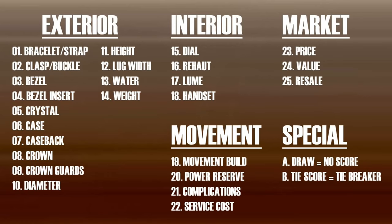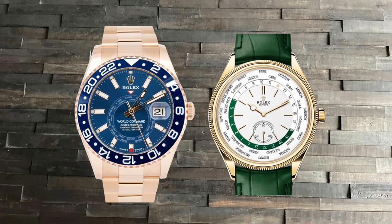We use 25 criteria spread across the exterior, the interior of the watch, the movement itself, and market. There's always going to be a market price, even when we've got a make-believe watch in play. Have no fear, I'm not going to belabor the 25, especially since I don't have the watches on hand or on wrist, so we're going to rip right through it, diving into exterior.